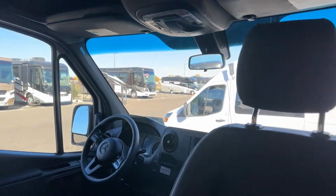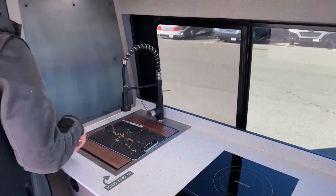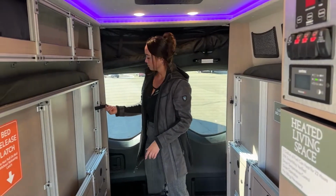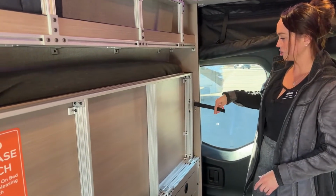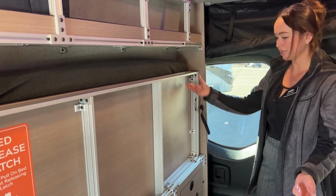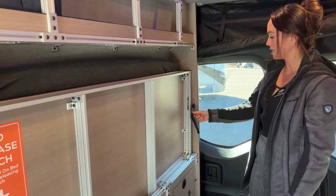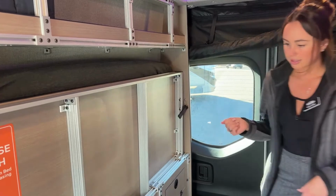Alrighty, so now that I went over the things that I always forget once I get towards the end of the video, I'm gonna demonstrate the bed back here. So you have these little Velcro latches in the back, just so if you are going 4x4ing, when it starts to shake a little bit, there is a tendency that it might unlatch. So you just have this as a little safety factor. You don't have to worry about the bed coming unlatched.